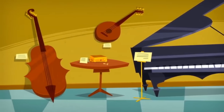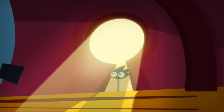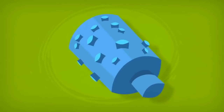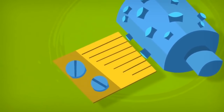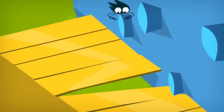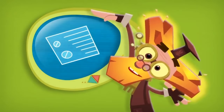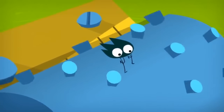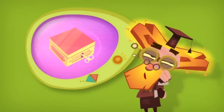Music boxes were invented more than 200 years ago. Inside, there is usually a cylinder with short pins sticking up from it. In front of the cylinder, there is a comb with metal teeth of different lengths. If you pluck one of the teeth, it will make a pleasant sound. A short tooth makes a higher sound, and a long one, lower. When the cylinder spins around, the pins pluck the different teeth, and music plays.